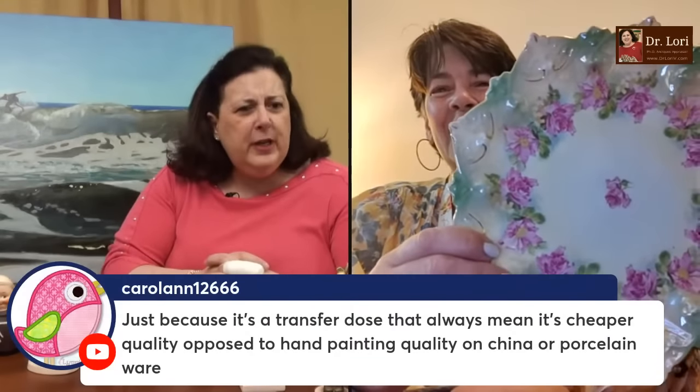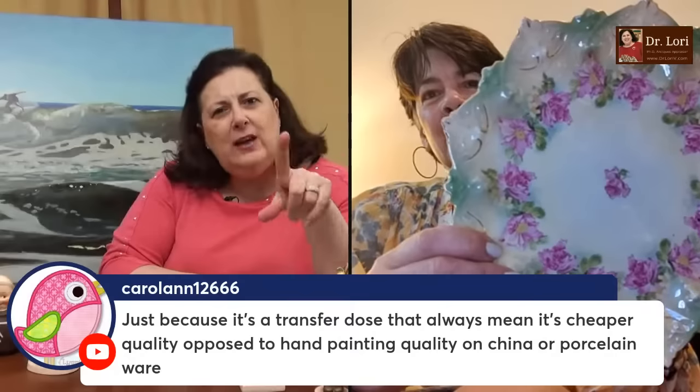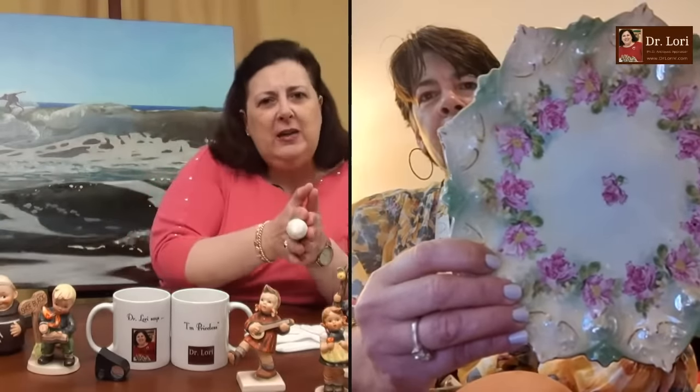So that's terrific. Just because it's transferware, does that mean it's cheaper quality as opposed to hand painting quality in china or porcelain? Transferware is not always a bad thing. You know, transferware gets a bad rap, but there's a lot of transferware pieces that in fact are very, very desirable, right? A lot of the Staffordshire transferware can be worth a lot more than low quality hand painted pieces. But generally, if you see a piece that's hand painted versus a piece that's transferware, and they're exactly the same other than that, the hand painted will probably be worth a little bit more. But don't disregard transferware, because a lot of it is exactly what people are looking for, those great, of course, English pieces of transferware.